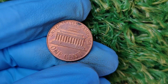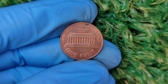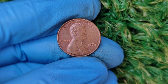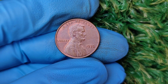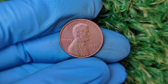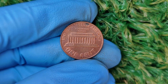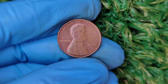Look for any errors, such as double dies, off-center strikes, or other abnormalities. If you think you've found a special coin, send it to a professional grading service like PCGS or NGC. They can authenticate and grade your coin, which is essential for determining its value. Rare coins like this 1976 penny have seen skyrocketing demand in recent years, especially as more people enter the hobby of coin collecting. While this $5.9 million penny is an extreme case, many Lincoln cents from the 1970s can still fetch hundreds or thousands of dollars if they have unique features like minting errors or exceptional condition.